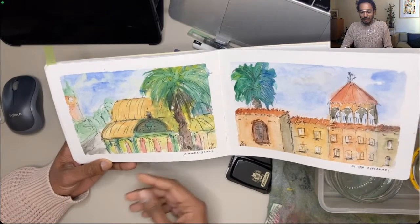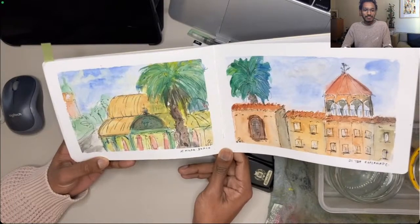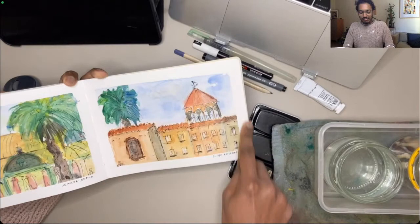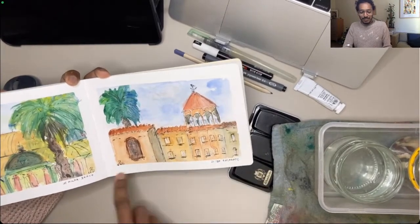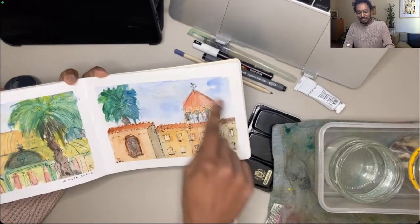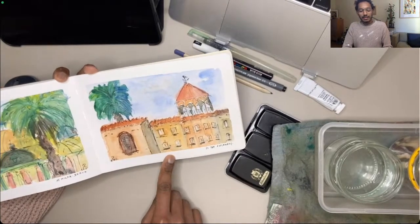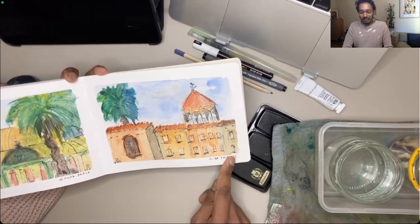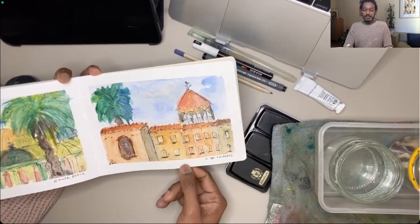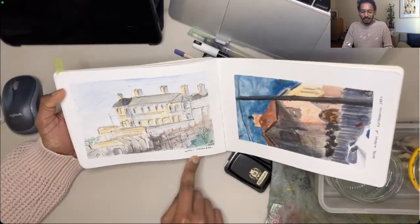I did some experiments with gouache in this as well as watercolor. And then this is again from the Esplanade. I think this is number 22, the Esplanade. This building, I really love the look of this building. I painted this a couple of times, and I'm quite fond of this sketch actually. I think I just painted this last week. And here, the Hotel Esplanade.